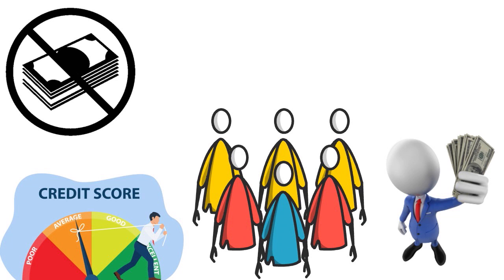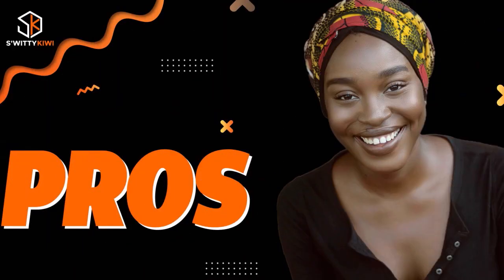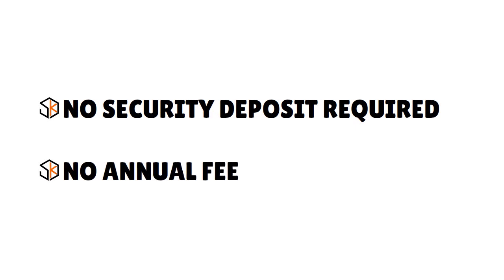This is really great. And so if you have fair credit, bad credit, no credit, this card will be great for you. And what we love about the card here, let me quickly go through some of the pros and cons. So basically, the pros: no security deposit required and no annual fee. So this is kind of cool.